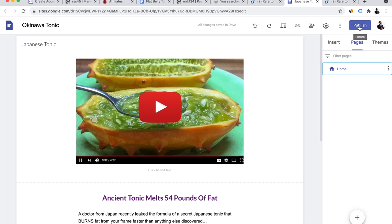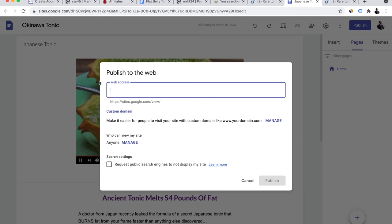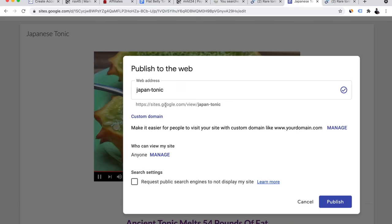Now let's go here at the top and click publish. We're going to publish our website. Now Google will ask us for a name, and we're going to give it, let's say, Japanese or Japan, then a dash tonic. And is it free? Yes, it is, Japan tonic. So here, as you can see, Google gives us a custom domain name related to Google. Basically, it's going to be sites.google.com Japan tonic. Basically, our website is hosted on Google.